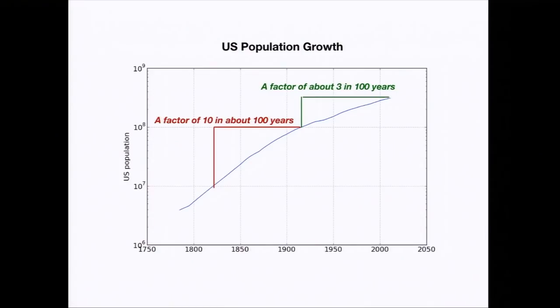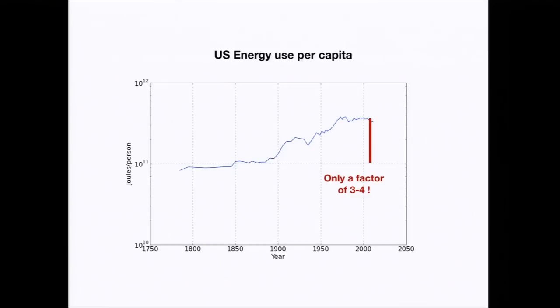Okay? Now, one of the things that drives that curve of energy use increase in the United States is the population growth of the United States. So you can see here that from 1800 to 1900, roughly, the population of the United States went up by a factor of 10. From 1900 to 2000, it went up by about a factor of 3. So population growth is slowing. If I take the energy use of the United States and divide it by the population, I get a number which is the amount of energy per person that's being used. And that's actually a surprisingly shallow function. In other words, it's not rising super fast. Over the course of the last 200 years, I find it amazing to see that our energy use per person has only gone up by a factor of 3 or 4.